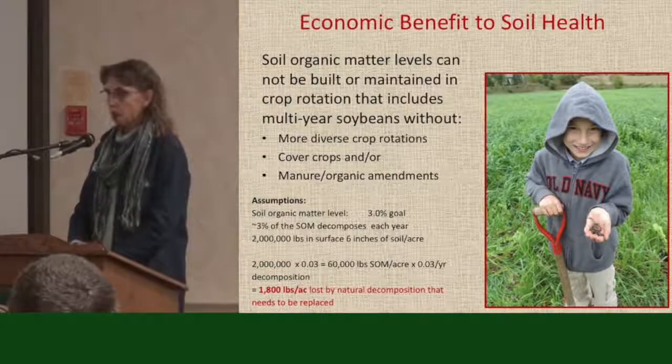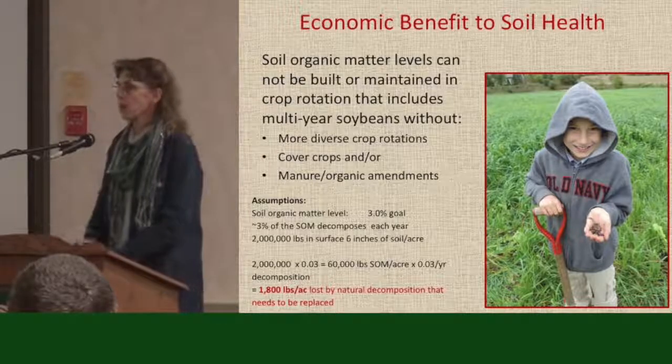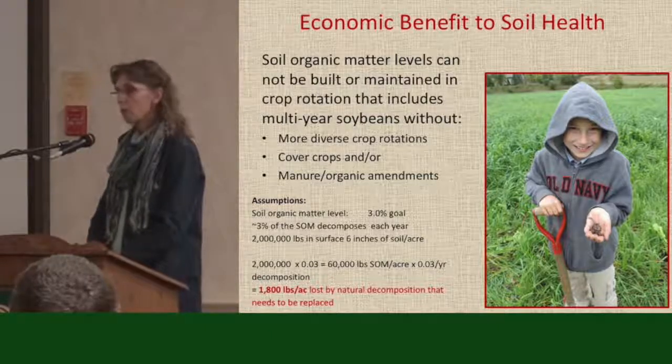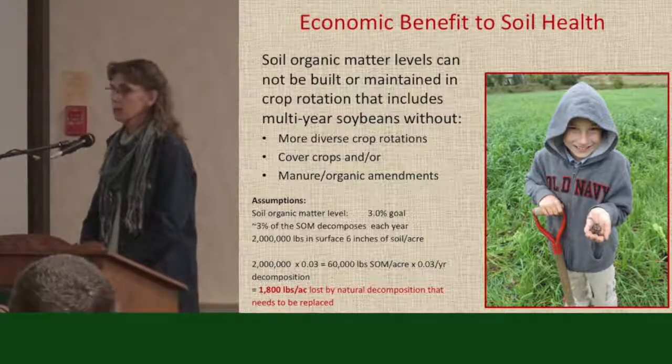But there's also an economic value to the soil. And some of you have heard me talk about this before, and I've got a lot more information on this if you want, but soil organic matter levels cannot be built or maintained in crop rotations that include multi-year soybeans.